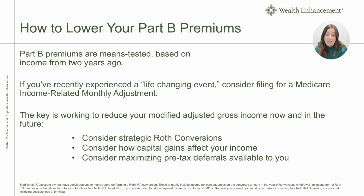Your financial advisor can help you consider if the following work in your financial plan. You could consider completing Roth conversions now, which would reduce IRA balances and therefore reduce future required minimum distributions that could push your income and therefore Part B premiums higher. You will want to be very mindful of the amount of conversions, as they could push your modified adjusted gross income over a premium threshold, the opposite of what we're trying to do.